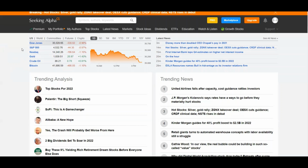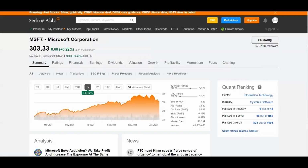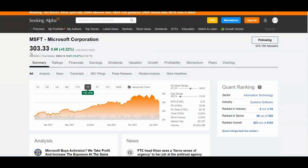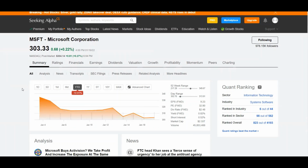So now, guys, let me give you an example of a great dividend stock and a great company that I would own, possibly even if they didn't give out dividends. So we're going to look at Microsoft, which is also one of my favorite companies. And as we can see, the share price is 303.33. The 1 year return is 42%, but let's be transparent. Year to date, Microsoft is down 10%. I think that means it's a great time to buy, especially since I plan on holding Microsoft for decades, maybe for my entire life. And we'll go over that on the qualitative side in a little bit.